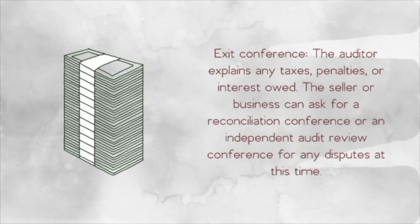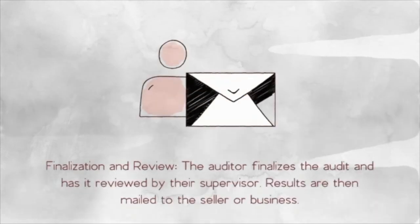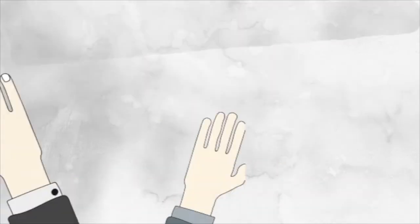Exit conference. The auditor explains any taxes, penalties, or interest owed. The seller or business can ask for a reconciliation conference or an independent audit review conference for any disputes at this time. Finalization and review. The auditor finalizes the audit and has it reviewed by their supervisor. Results are then mailed to the seller or business.